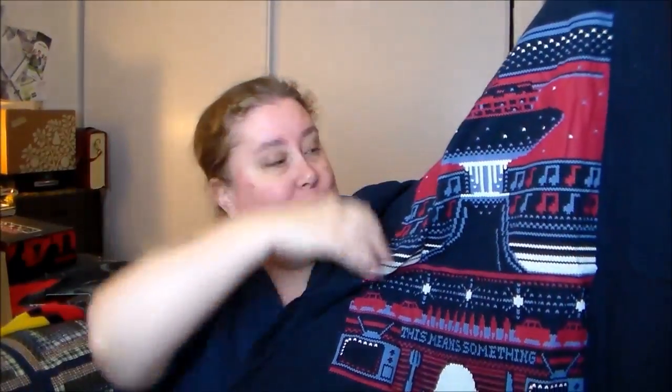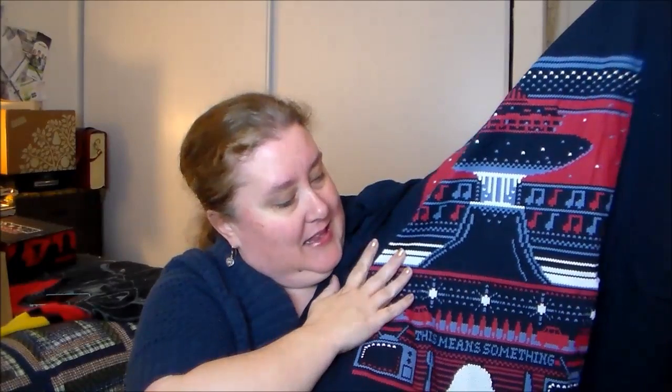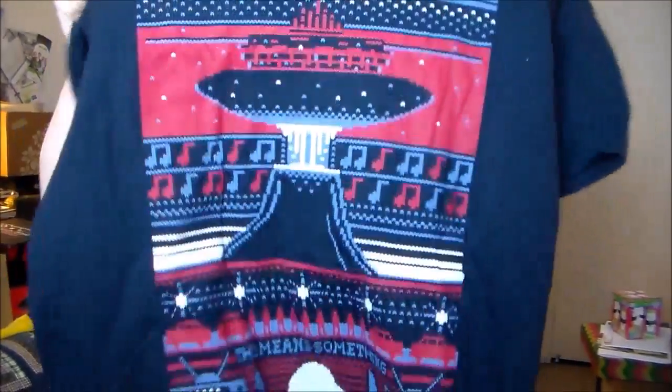What do you see? This means something, is what it says. I want to say that this is a reference to Close Encounters of the Third Kind. I'm not entirely sure, so I'll have to check the spoiler card. But in any case, it's got a UFO on it, and it's an ugly Christmas sweater style, so I'm game for it no matter what.